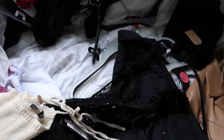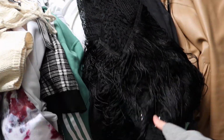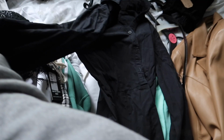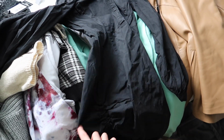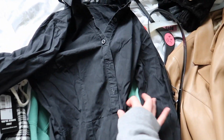Then I also just bought this dress. I don't know really if you'll be able to tell. I will probably do a haul at some point, but it's basically this like crochet tasseled dress that I'm gonna wear when we go to France, and I'm so excited. It's such a nice dress. I have this one, which is a shirt dress, and it has like ruching at the bottom, and this is so flattering on.